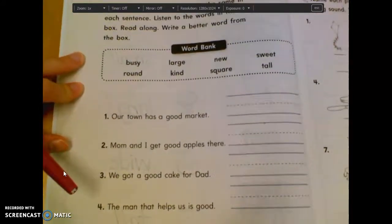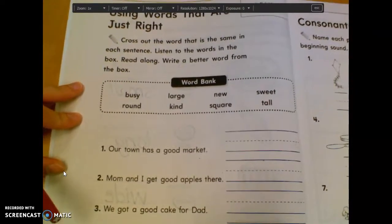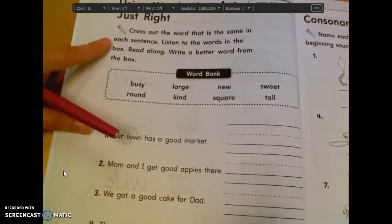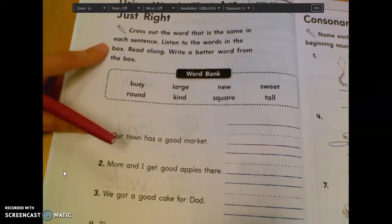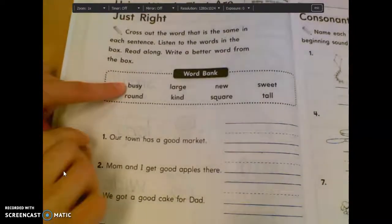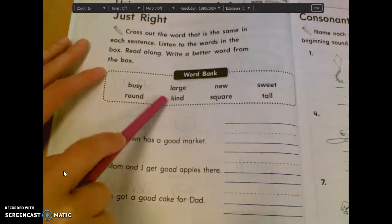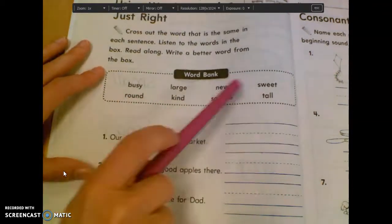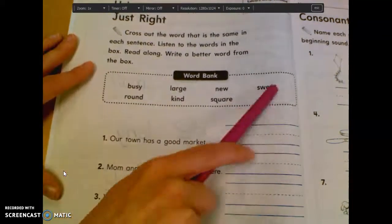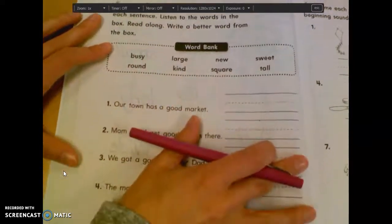All right, on page 48, now it says, using words that are just right. It says, cross out the word that is the same in each sentence. Listen to the words in the box. Read along and write a better word from the box. So in the box, we have the words busy, round, large, kind, new, square, sweet, tall. Those are all adjectives. Some of those we just talked about or we just wrote on the last page.